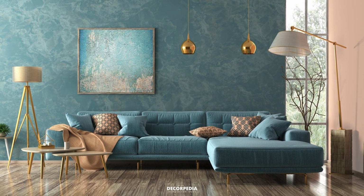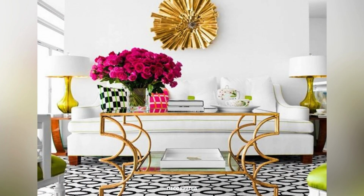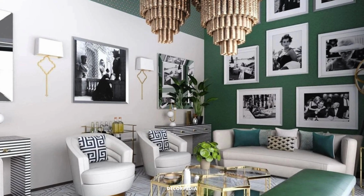How can I use metallic accents effectively? Gold, silver, and chrome accents are a must for Hollywood Regency interiors. Use them in lighting fixtures, picture frames, or decorative objects to add a touch of luxury.